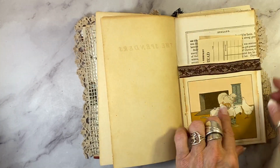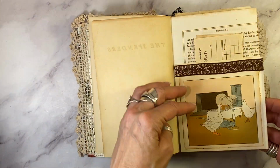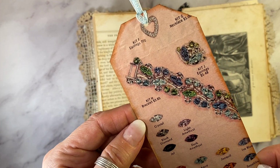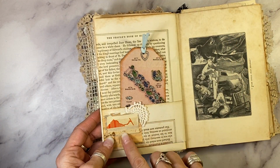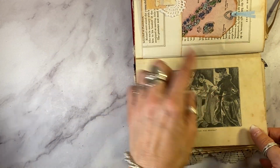A little pocket here with a 1920s page. And this is a history book. Oh, yeah, this has a flip up as well. This is a history book page from the 1850s. So super old. This is just a fun piece from a magazine, how you can make your own jewelry. And then a really fun cluster here from the spine of a book. And another really great plate here.